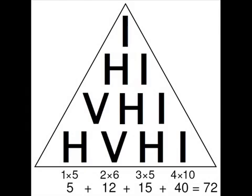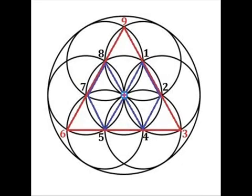Once the sum of each letter is added together, the great name, written symbolically as IHVH, becomes fully manifested. According to the Kabbalah, mankind must climb the tetragrammaton through spiritual healing in order to reunite with the Creator. Both the seed of life and Marko Rodin's fingerprint of God can be combined with Pythagoras' 10-point tetractys.